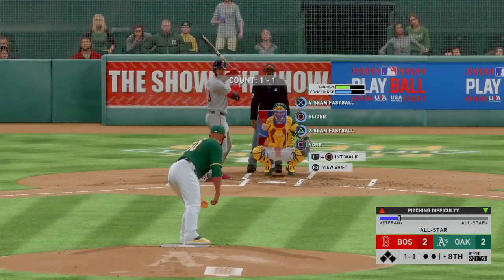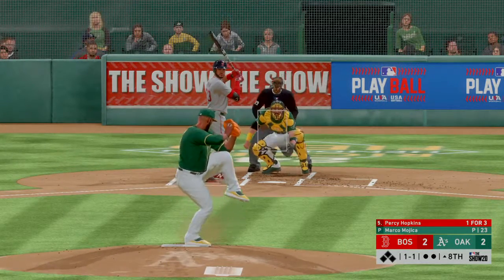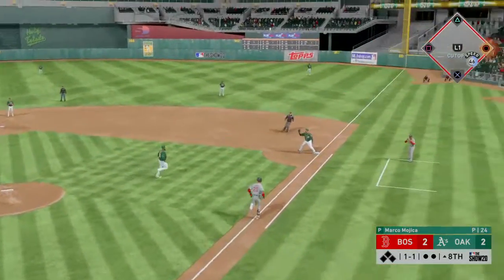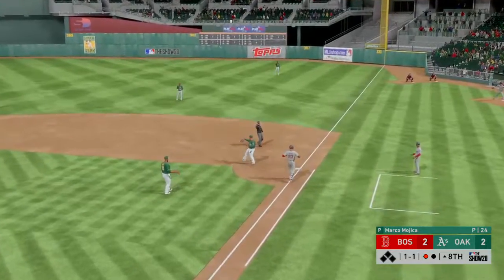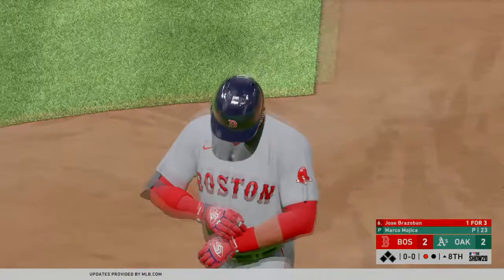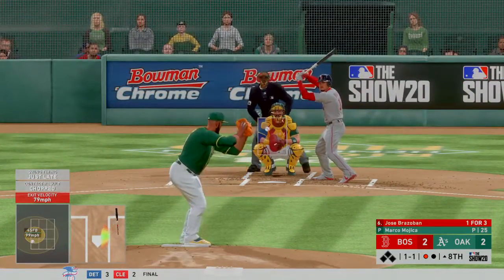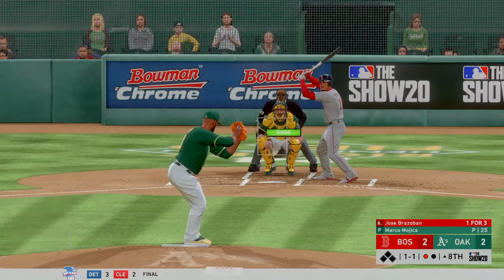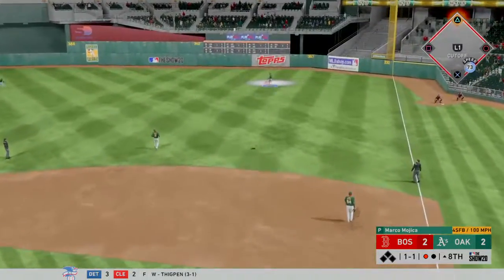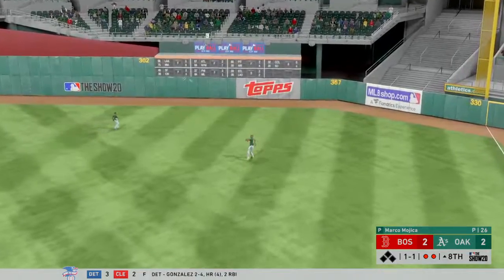New inning set to get underway. Digging in now, Percy Hopkins. The 1-1 home. Fastball right back to the mound. And he'll flip on to first to record the out. Standing in, Jose Brazaben. Now the 1-1 pitch. Hit the other way out toward right field. Mendoza is there. 2 down.